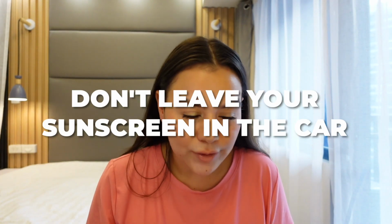And my last money-saving tip here is, don't ever leave your sunscreen in the car. Cars can experience extreme temperature changes, especially when parked in the sunlight, for example. And high temperatures can cause the ingredients to degrade or break down, reducing its effectiveness. And that's just wasted money. Like, who wants to throw away the money?